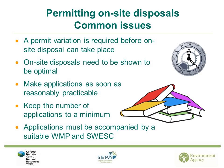While it is up to the operator to decide when to apply, we encourage early applications. The GRR is designed to ensure that all proposed on-site disposals identified in an operator's waste management plan are considered as a whole. Ideally, an operator would make a single application for all proposed on-site disposals. However, in practice, this may not be possible, for example, if changes are made to the waste management plan. We encourage operators to minimise the number of separate applications.